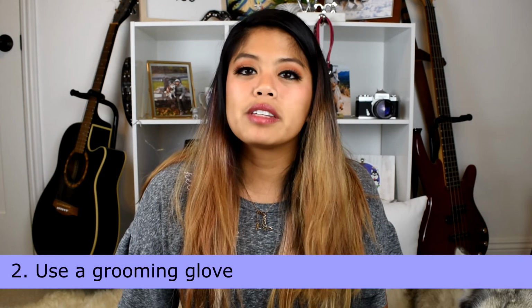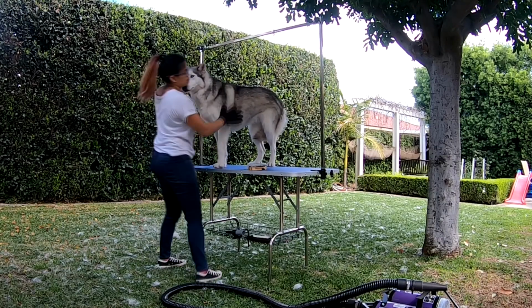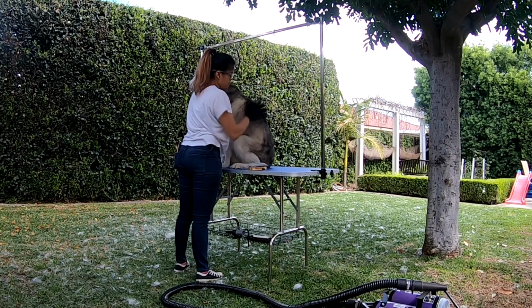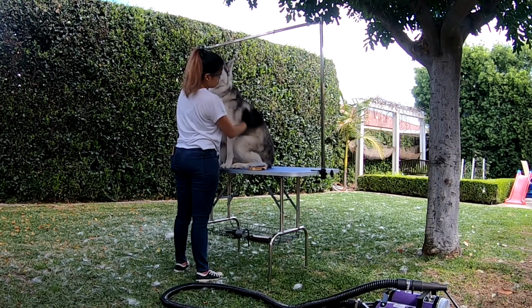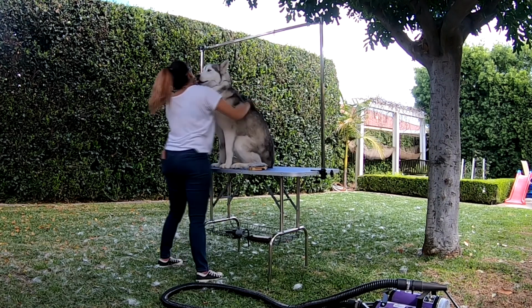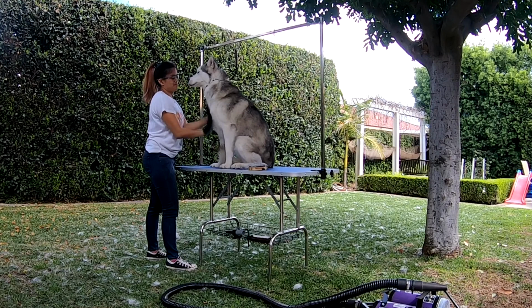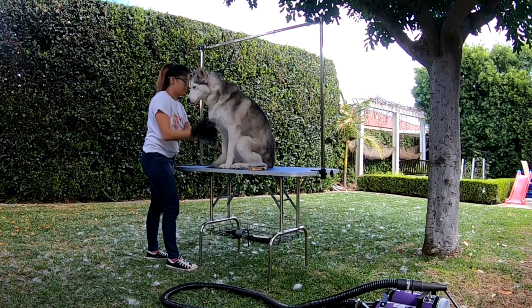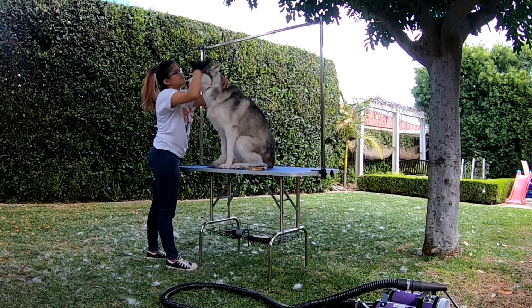The second time saver that I found is the grooming glove. I've done a review video on this specific grooming glove that I'm using here. You can find that in the cards as well. But I found that even after you brush with the undercoat rake or even when you use the blower, there's still just some stray hairs that sit on top of the dog's body because they're static clung to them, and that glove really does a lot for them.